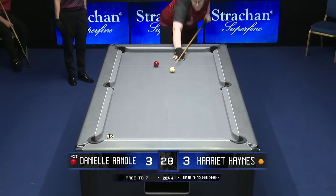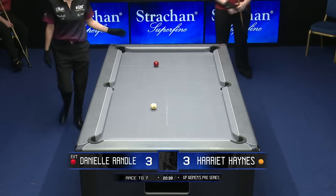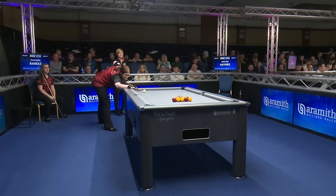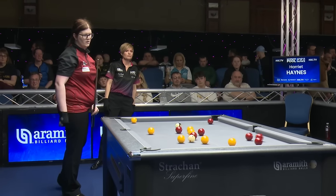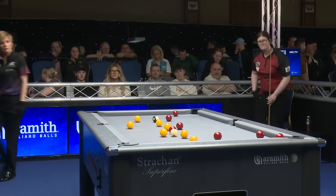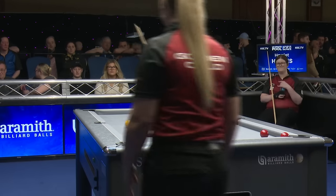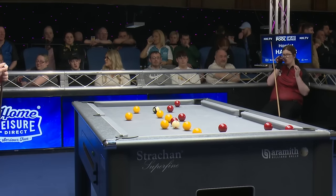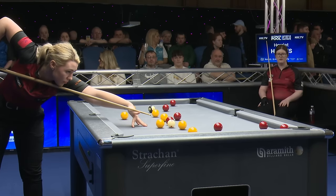And this felt like quite an important frame because it was the first one that really went scrappy, but it's going to be Harriet Haynes that gets herself over the line in it. And she takes the lead for the first time at 4-3. And we are back, 4-3 to Harriet Haynes as things stand, but she has dry broken, so Danielle is going to be first at the table here.